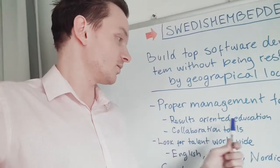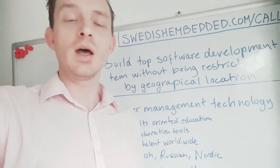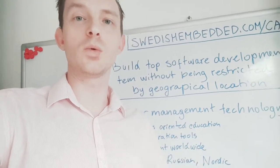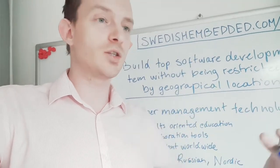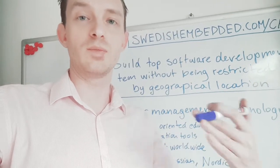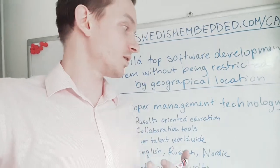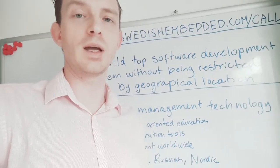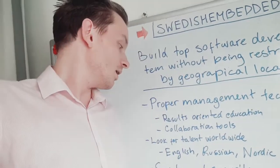So you need to have results-oriented education in place, and you need to have proper collaboration tools in place, and proper policy and processes for working with people over Zoom and Slack and Discord. There's a bunch of different tools that you can use, but which one you use depends on what type of business you have and how it fits into the rest of the strategy for your business. But you do need to have collaboration tools in place so that people can easily connect with the other team members and get help when they need it.